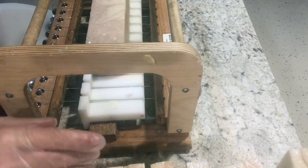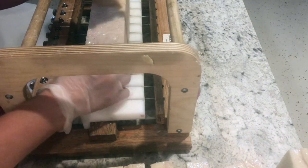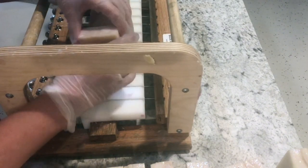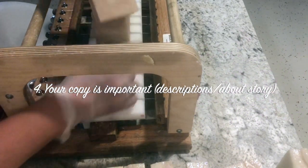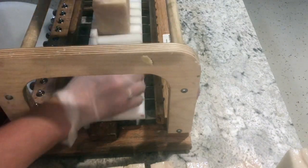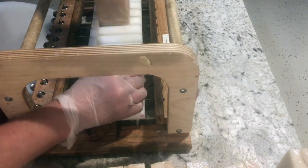Okay, so anyway, you have to make a catalog, and to do that you need your product line streamlined, you need your photos, and you also need to have things like good descriptions. You might want to include a shop story in there. I'm going to show some images of what I include in my line sheet / catalog.